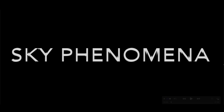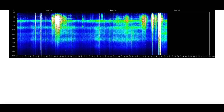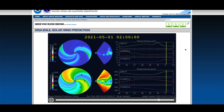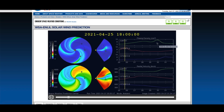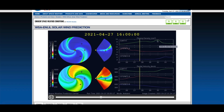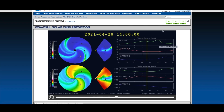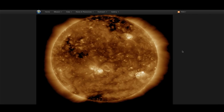Also in this video, I've got a brand new picture slideshow, new sky phenomena photos sent in from all around the world. But first, here at the website, quick look at the Schumann resonance. You can see there's been a large spike in the last 6 hours. That's more than likely residue left over from the recent CME that just went past the Earth. Looking at the Space Weather Prediction Center, you can see they are predicting yet another CME, quite possibly two, coming up in the next week, spiking pretty decent on the 30th. So we could see some upcoming northern lights in the northern latitudes in the coming days.